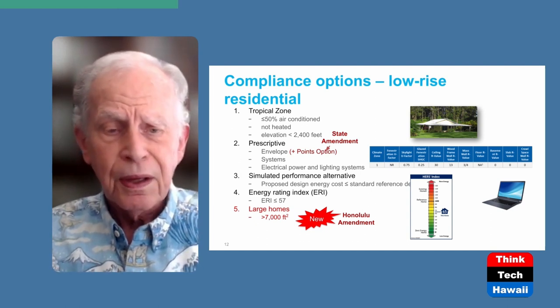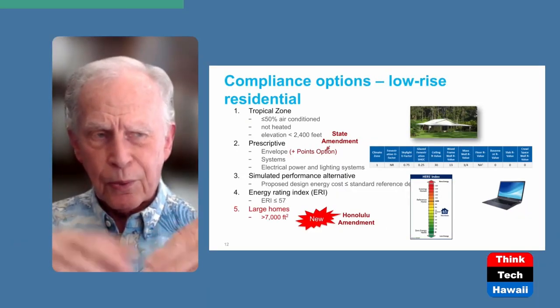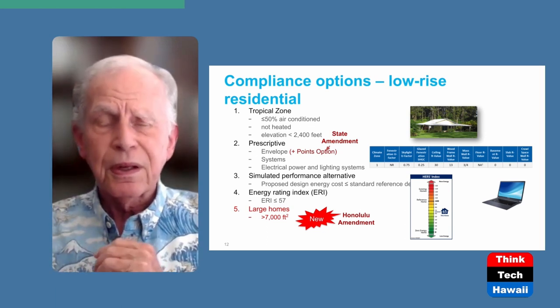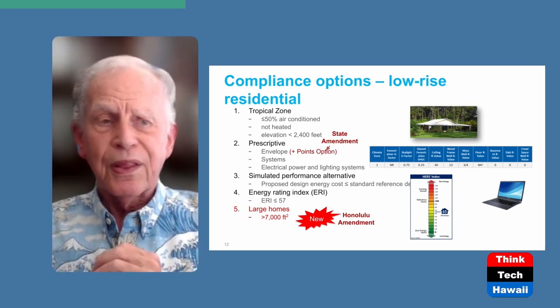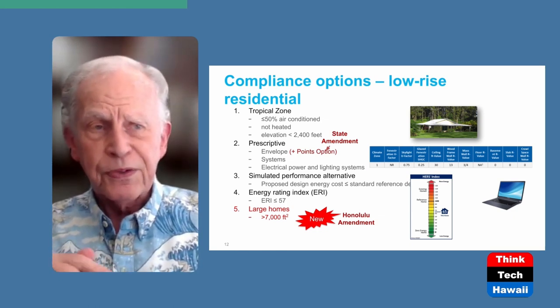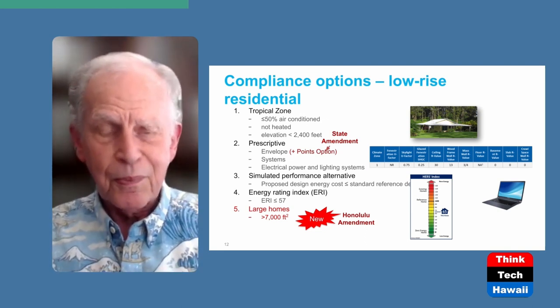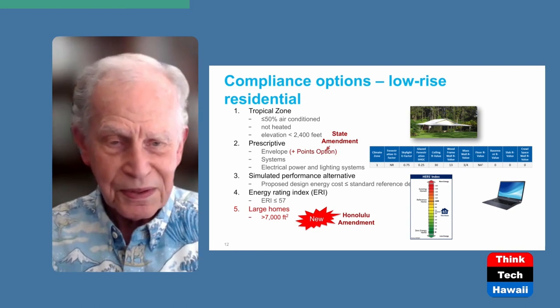And then you have the simulated performance. There's something called energy modeling, and you can model the building according to what you want. And then you have the energy use index, where you are given a rating from 1 to 100, and you prove that your own design, again, this is individual design, is equal to or lower than the model code from prescriptive. Next slide, please.